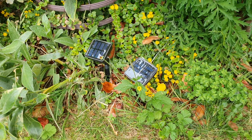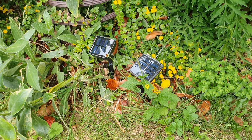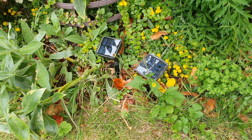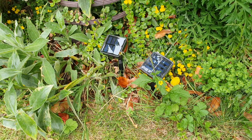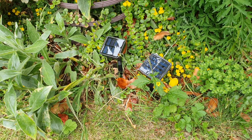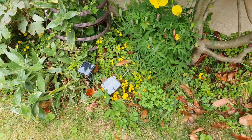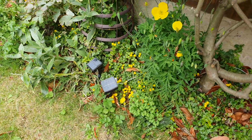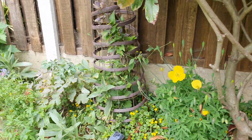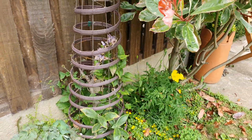A couple more solar panels here. The one on the left is actually newer than the one on the right. The one on the left is powering ivy with LED lights in it, and the one on the right is powering bumblebees, metal bumblebees with LED lighting in those, and they are in the sun trap. There you can see a bit of a column, it's an obelisk. It was a lovely supermarket find.